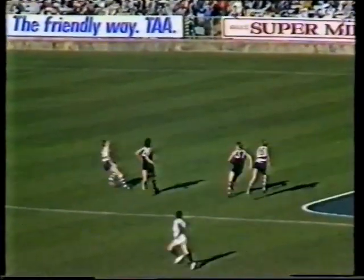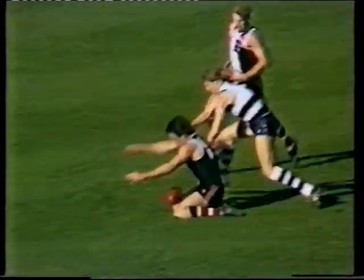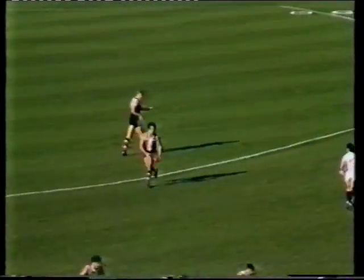Picked up by Boss. Darcy, I should have said. Darcy got the ball wide. Turner kicks it off the ground. Didn't turn out to be a good move because he then came over the shoulders of McConville, and Peter McConville comes out with the free kick for St Kilda.